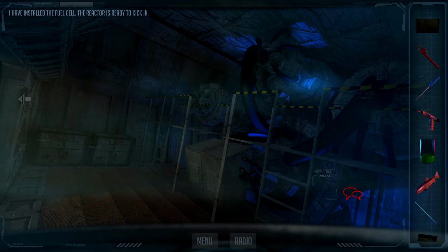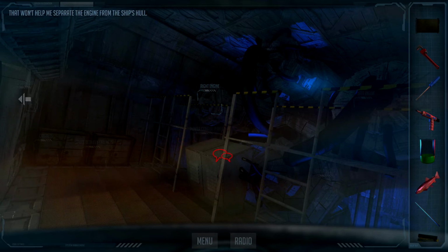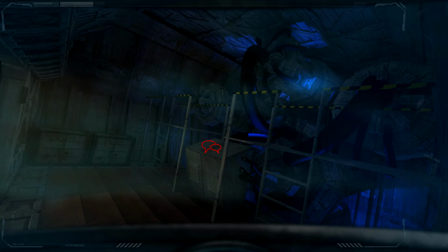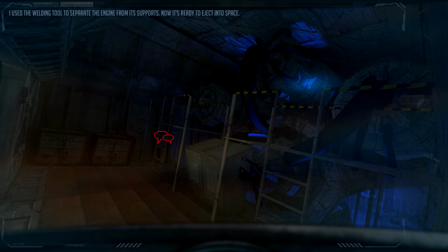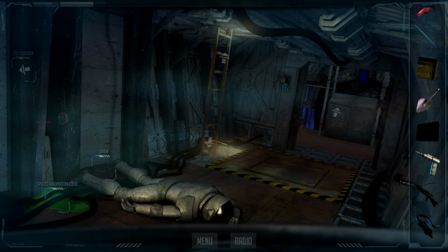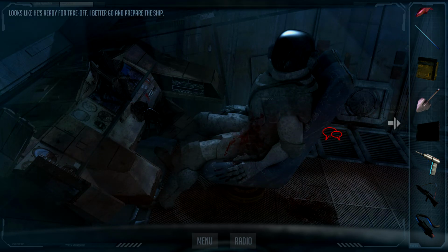I have installed the fuel cell. The reactor is ready to kick in. That won't help me separate the engine from the ship's hull. It's humming peacefully now. I use the welding tool to separate the engine from its supports. Now it's ready to eject into space. Looks like he's ready for takeoff. I better go and prepare the ship.